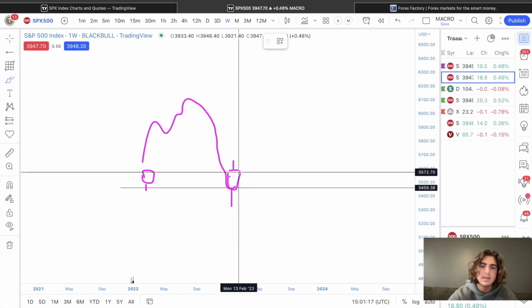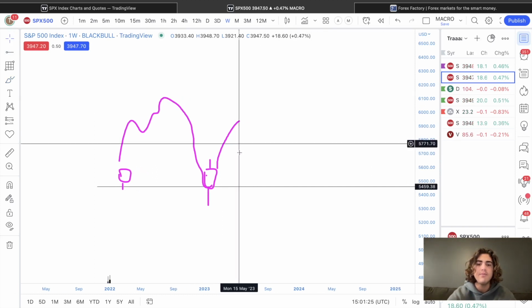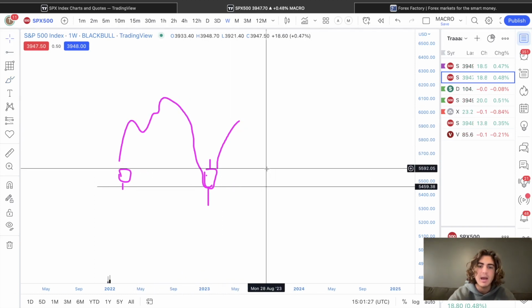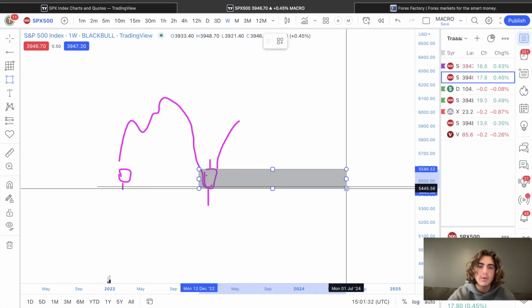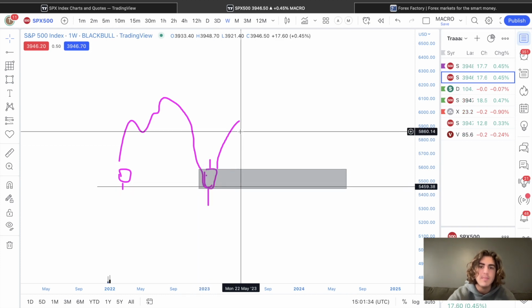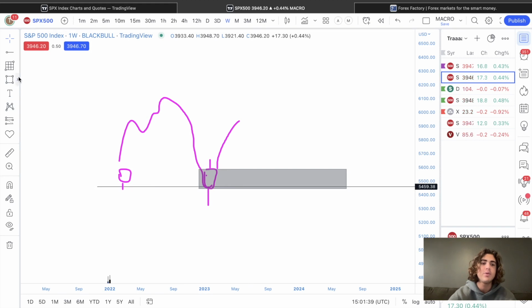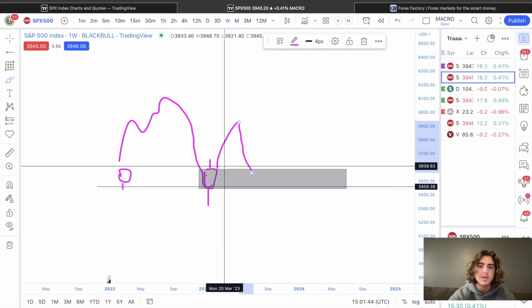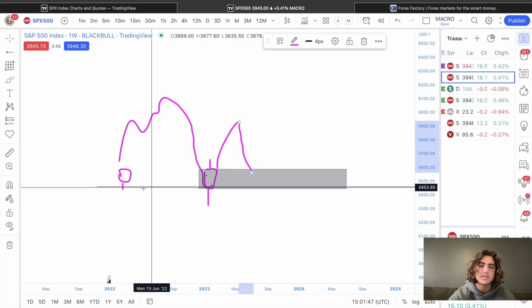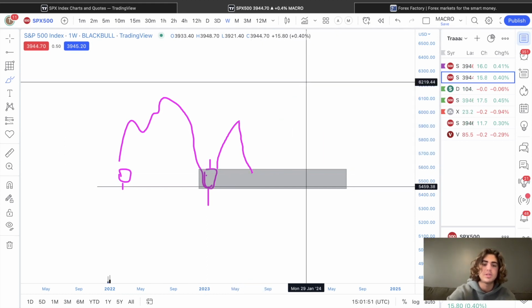So as price starts coming back up after the sweep of liquidity, wouldn't it be smart of the banks to push price back down to where they were able to accumulate those orders before? Because we swept liquidity and then made an expansionary move to the upside. It would make sense for the banks to want to push price back into this price range where they were able to accumulate orders because of this liquidity sweep, accumulate more, and continue pushing price in that same direction.